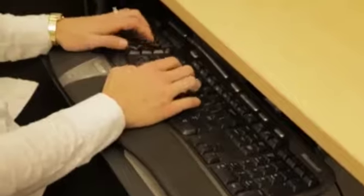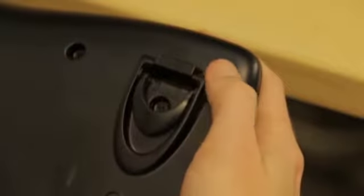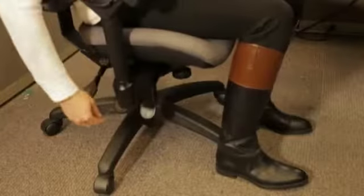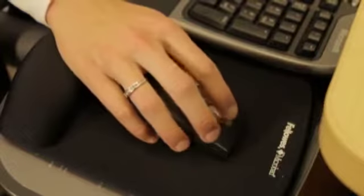A wireless keyboard offers the most flexibility. If the keyboard has legs, don't use them. If you don't have a keyboard tray, adjust your chair or desk height to get your arms and wrists in a neutral position. Choose a wireless mouse that fits your hand comfortably and keeps your fingers relaxed and slightly curved.